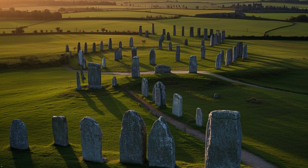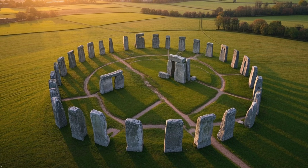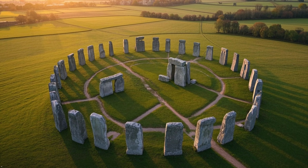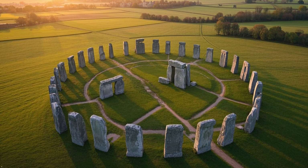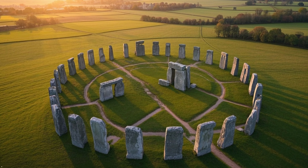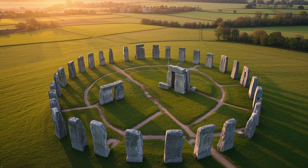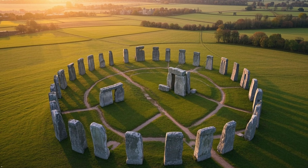Fact 13. It's the center of a sacred world. Stonehenge doesn't stand alone. It's the stunning centerpiece of a much larger sacred landscape that was used and developed for thousands of years. This area is dotted with hundreds of burial mounds, called barrows. It also includes other huge monuments like the Stonehenge Avenue, a ceremonial path, and a massive rectangular earthwork that's even older than the stone circle. Nearby is Durrington Walls, Britain's largest henge, where archaeologists believe the builders of Stonehenge lived and partied.